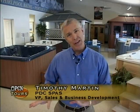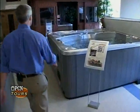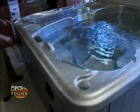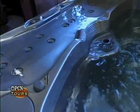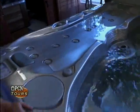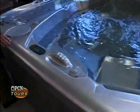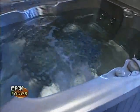So before I take you downstairs for our tour, I'd like to show you a little bit about what a spa is, some of the features that we'll look at, and when we take our tour, it'll make a lot more sense. So if you'd like to come over here, I'll show you a spa. This is one of our new spas this year. It incorporates a sun lounge into the spa itself, and it gives people an opportunity to relax in the sun, have some warm water over them as they're sunning, and also enjoy the spa itself.